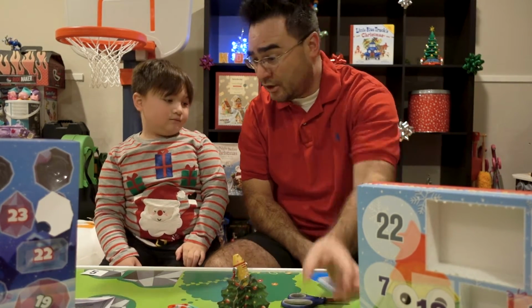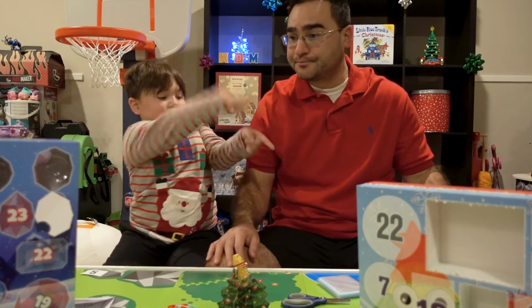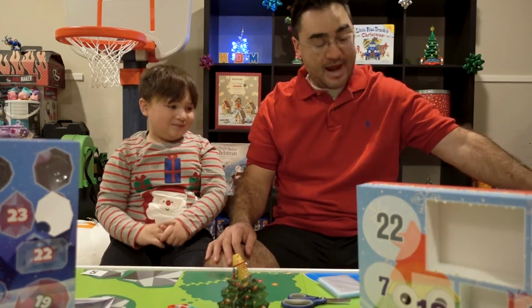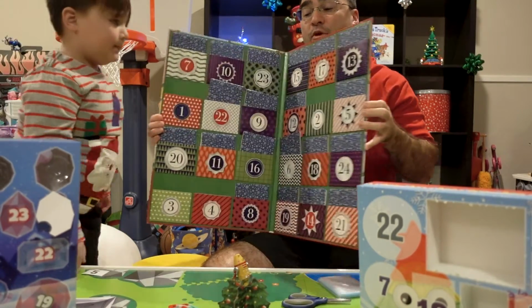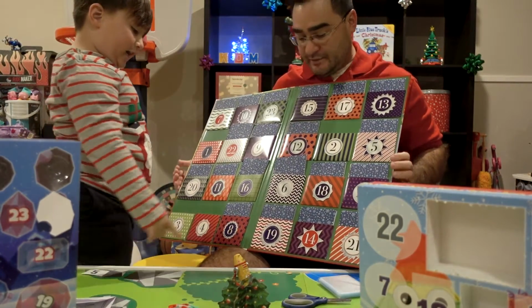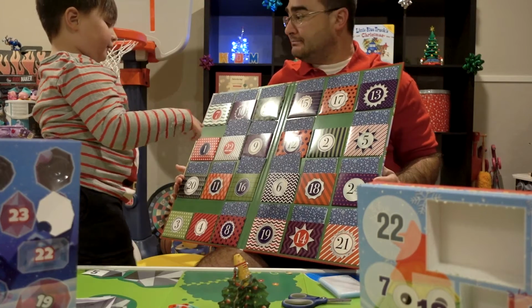So next, we are going to open up what, my boy? The Disney? Yep. All right. This is one of Kai's favorites, the Disney advent calendar, and it is 24 different books that we get. So number 5.